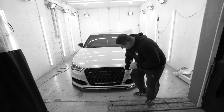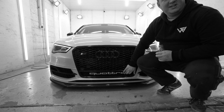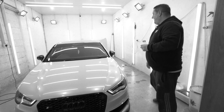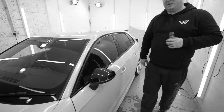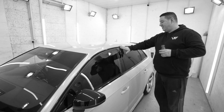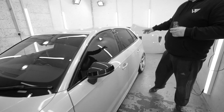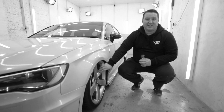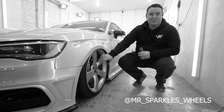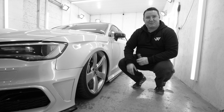So full wrap. We're going to be sending these bits down south to be colour coded to the wrap. We are stripping wing mirrors, rewrapping, a bit of wear and tear on them, so we're going to replace them. Dechrome right around the car. We're going to refit all the marks and stuff once it's back off. Wheels will be sent away and redone by Mr. Sparkle's Wheels in Cumnock. And we're going to colour code the calipers to match the wrap. Very good, very nice!